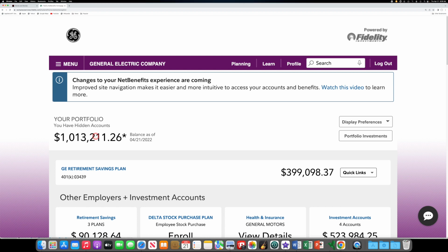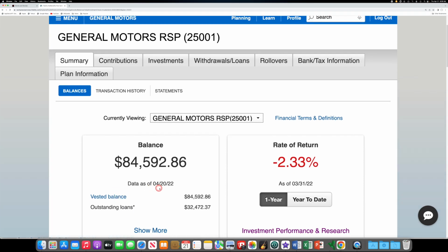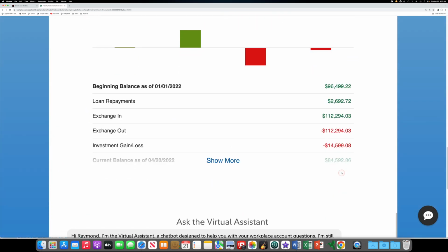Let's jump into this GM 401k. My balance as of yesterday, 4/20, $84,592.86. My rate of return for the year, I am down 14.92%. That is terrible. What does that mean in terms of dollars? We got to scroll down, and it means so far this year, I am down $14,599.08.